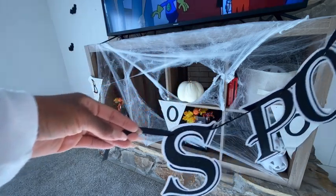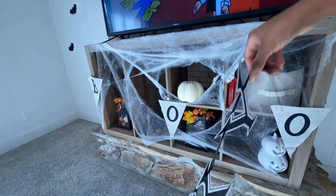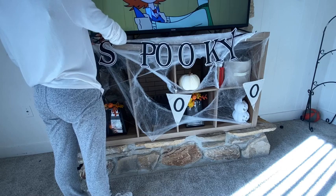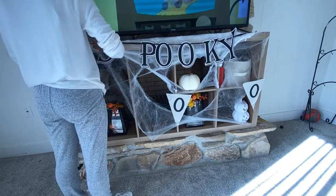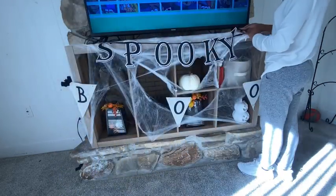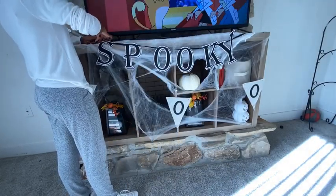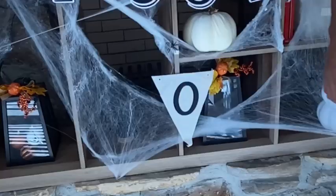And then I just added some boo lettering from a banner that I had from last year. I just did not use the string. I pretty much attached it right onto the web, and it stayed pretty well, honestly. And then here goes that second part of the banner from the coffee bar. This is the spooky one, and I thought it was going to be perfect right here on our entertainment area. And I just really love how this turned out. Very simple decor. It doesn't take away from the space whatsoever, but definitely gives holiday vibes.